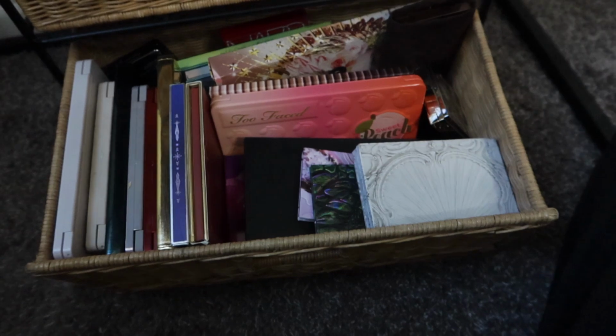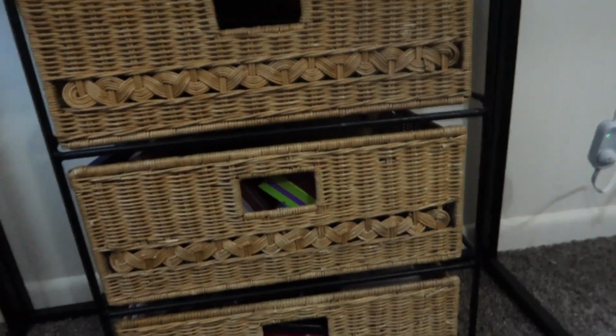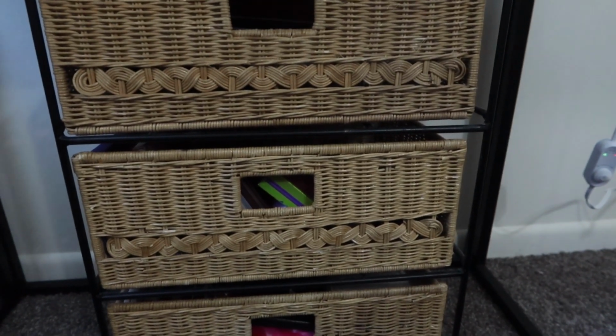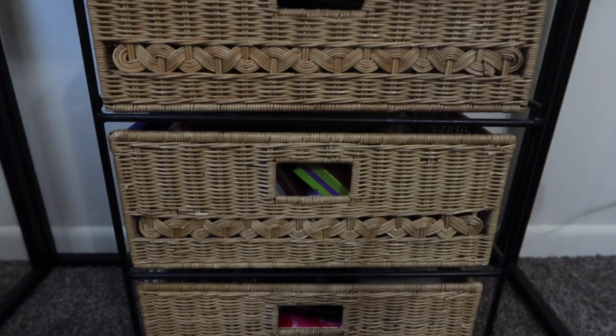Okay, I got it all in there. Hopefully it'll close. Yes. So we did it. All of my palettes fit in this little drawer compartment. Is it the best, most organized solution? No. Is it functional? For the most part.